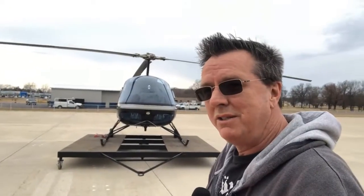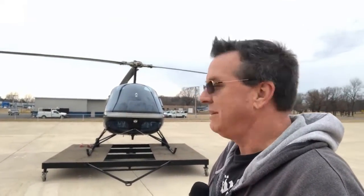This isn't instruction, it's not taking up passengers, it's not doing commercial work. This is Kenny Keller going to have fun. There would be a lot more to it if I had a student here, or I was going to try to go do some kind of commercial work.